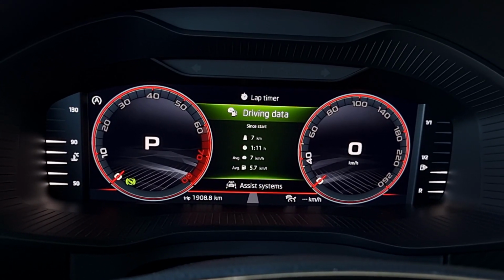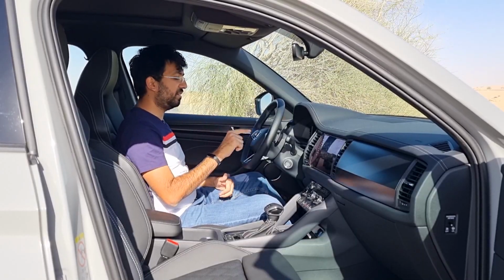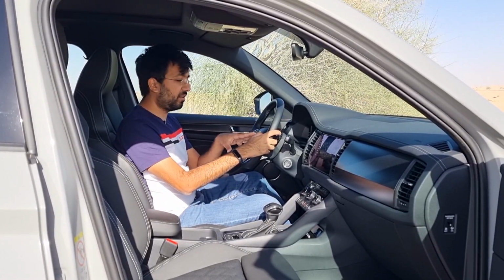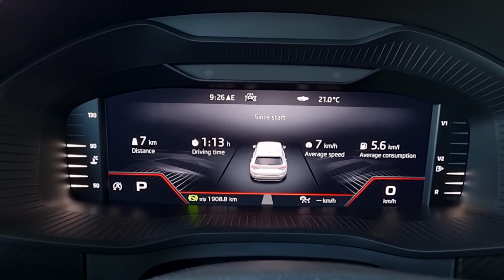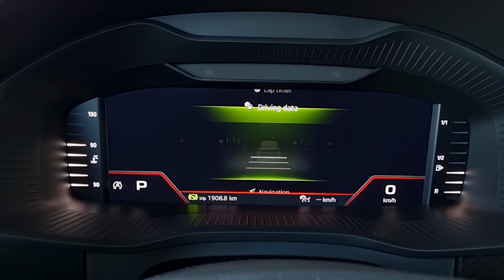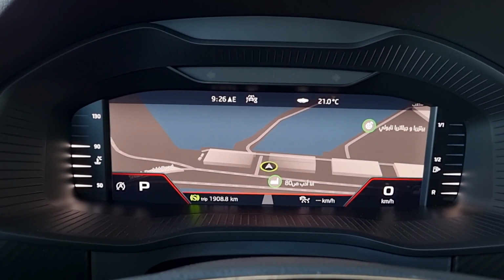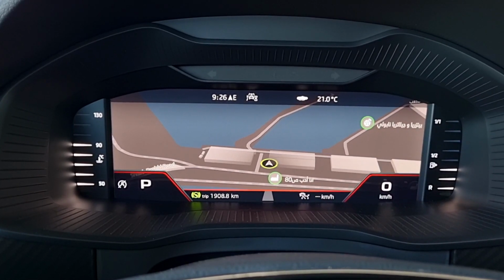Now the navigation, when you open on this screen, it shows between the two dials, but not just that. So there is also a view button on the right side of this steering wheel. So when you press that view button, you can go to a full size map, and honestly that's one of my favorite features when I'm driving, because you don't have to move your eyes to the infotainment screen, but you can directly see it on your console itself.